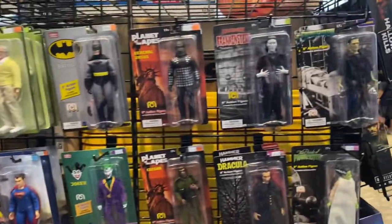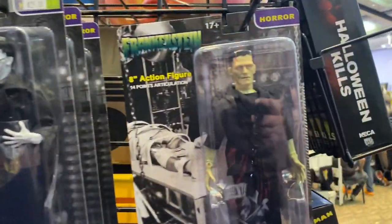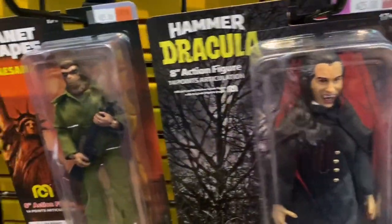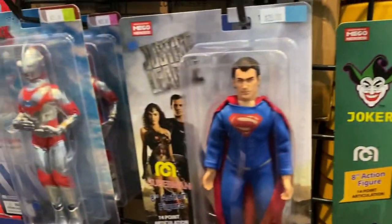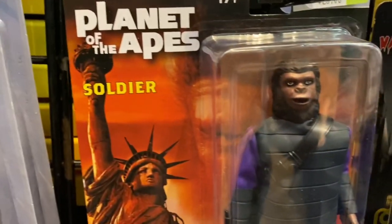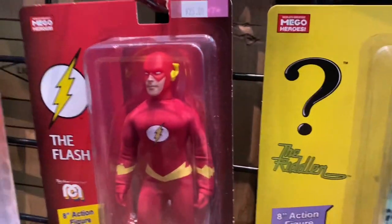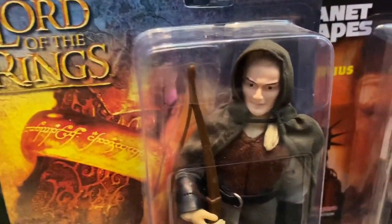Here we have the Wall of Mego. We've got Frankenstein. We actually have two versions of that. This Dracula is epic. We've got Caesar, Joker, Superman, Ultraman Jack. Oh, check out the Penguin. And then we've got an Ape Soldier. Okay, and then we've got some Riddler, the Flash. Oh, check out the Rocketeer. And then we've got Green Lantern, Lord of the Rings.